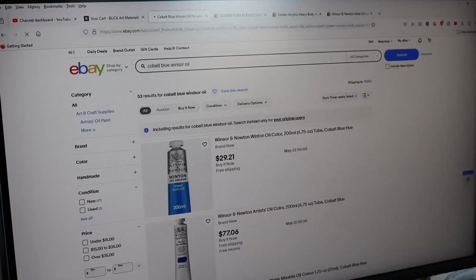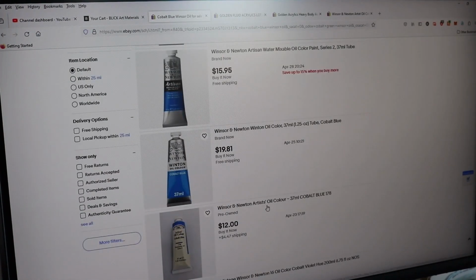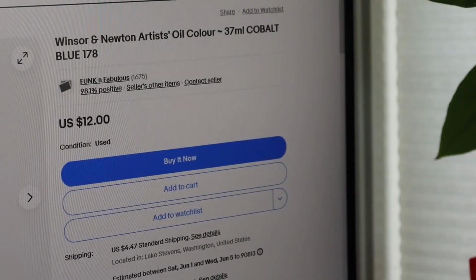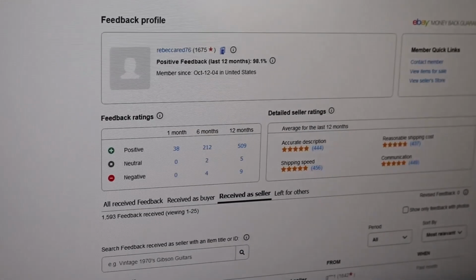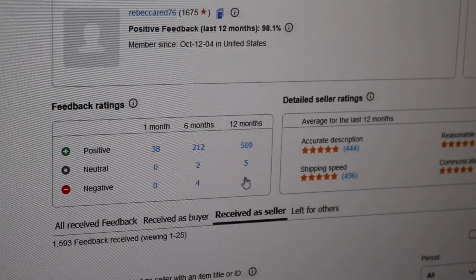Let's scroll down and look at the results. And let's check out this one listing here that has cobalt blue on its own. As you can see, the price is $12 plus $4.47 for shipping, so that's about $17. The price is not too hot, but besides that, the seller seems like he has some bad feedback too. So let's check it out.